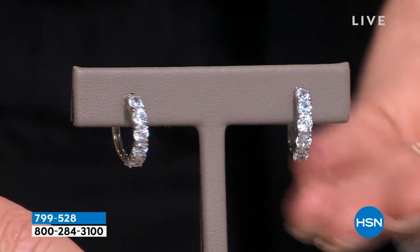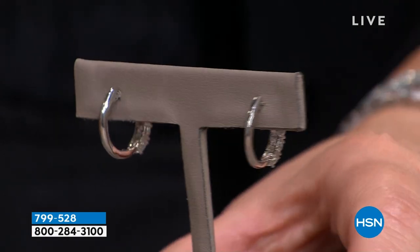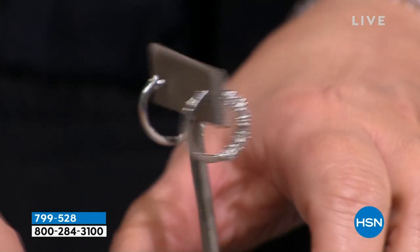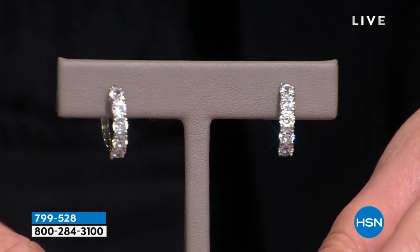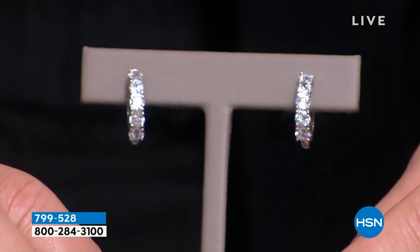So what we're going to do today is the lowest price ever. Are you ready for this? This beautiful hugger is set in 925 sterling silver, all plated in platinum. Check it out. They have a click lock closure. You just click it, and listen for the lock when you put it into your ear. I've worn mine at least 100 times, probably more. So here we go. What are we thinking for these?